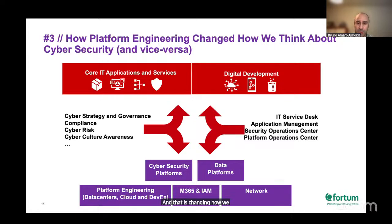thinking about platform engineering. And here, when we think about cybersecurity, at the bottom you have all of these built-in platform capabilities, and they are delivering value for core IT applications and services, and also digital development. But then in cyber, there are essentially two very distinct areas that need to interface with this. One is more on the governance side of cyber. So cybersecurity strategy, governance, compliance, how we manage cyber risk, how we build cybersecurity culture and awareness.